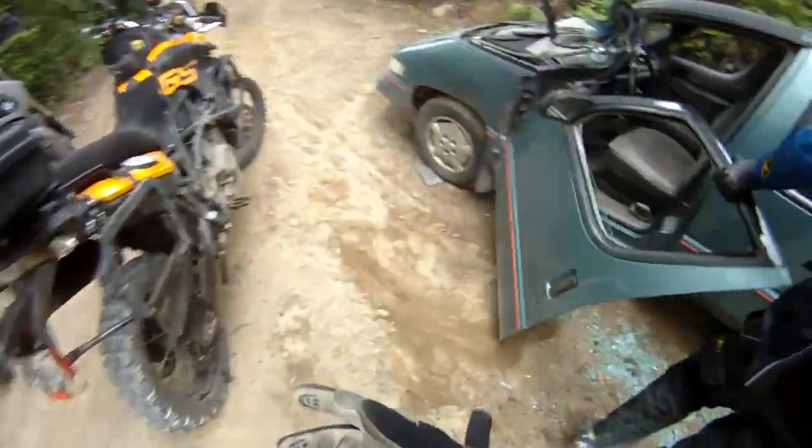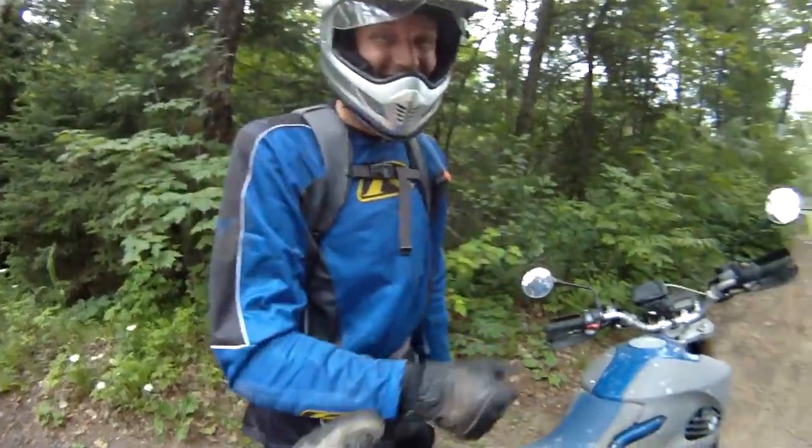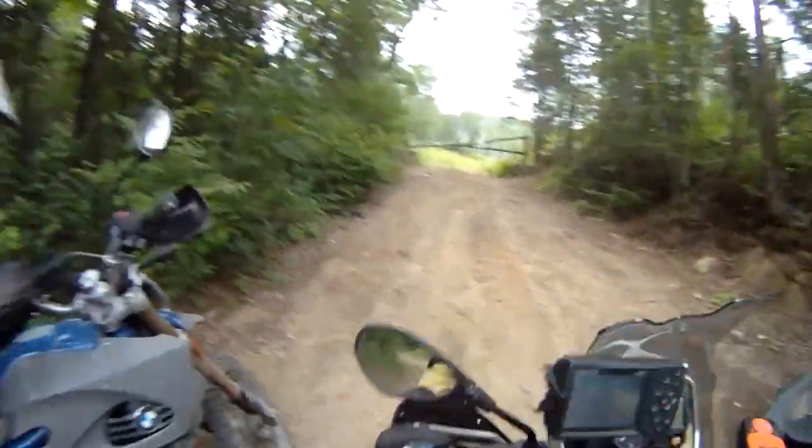Anyways, Chris decided to try and fix the car because he's a good Samaritan kind of guy. Well, so far, one Honda Civic, I wouldn't be surprised, one Pontiac, and one Pontiac Transport. We've only been on this trail like 2 kilometers. All right. Wonderful to see some off-road vehicles.